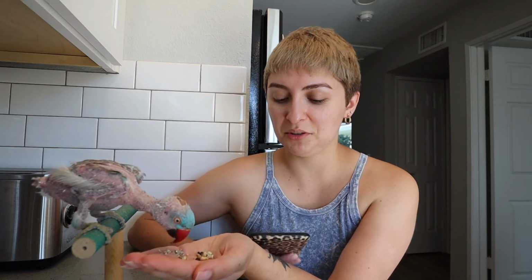I wasn't picky when I picked him up. I wasn't picky with the color. I actually wanted a green parrot, but they only had blue, and so I just stuck with blue.